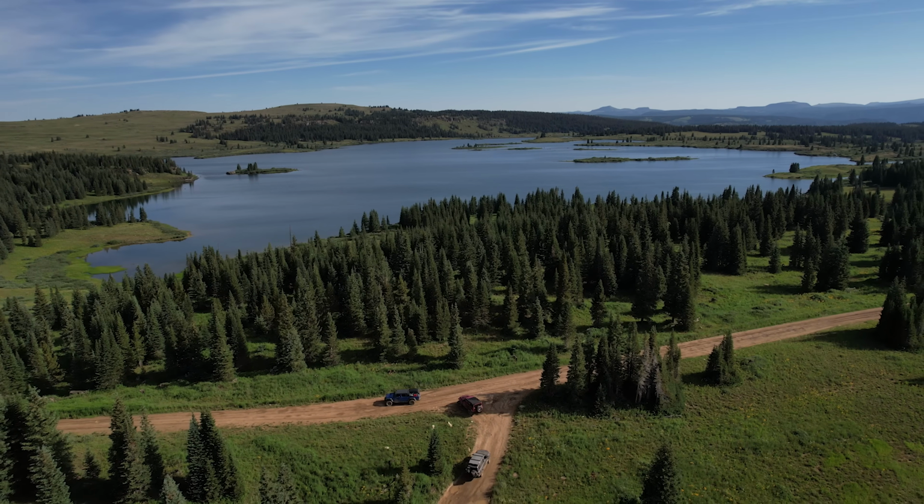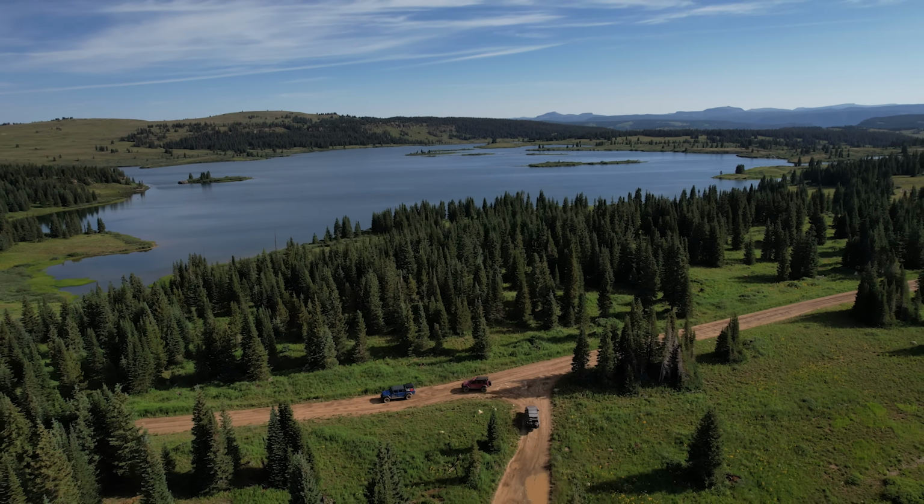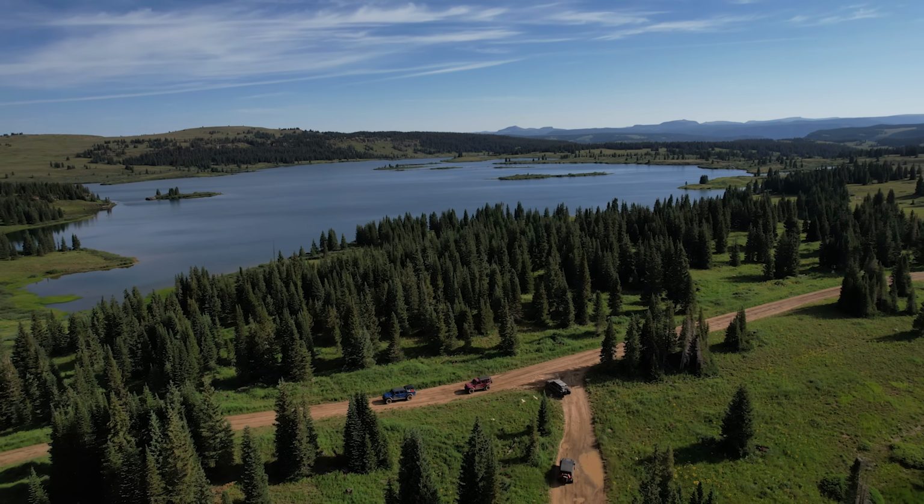Then we turned off on Blair Mountain. And so Transfer Trail and Blair Mountain were pretty much the two trails that we did in that area. And it was just absolutely gorgeous. It was stunning. Because you're on a plateau above 10,000 feet the whole time.